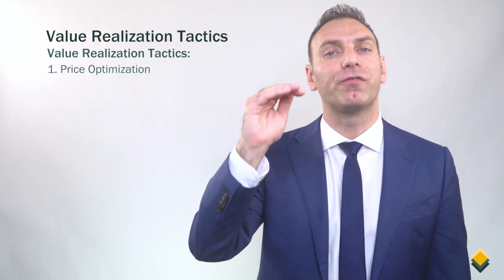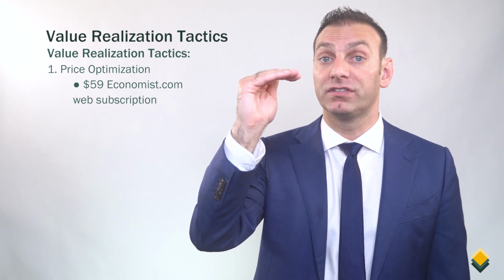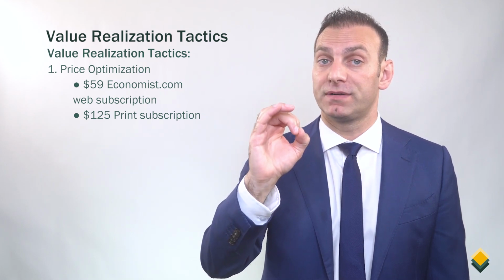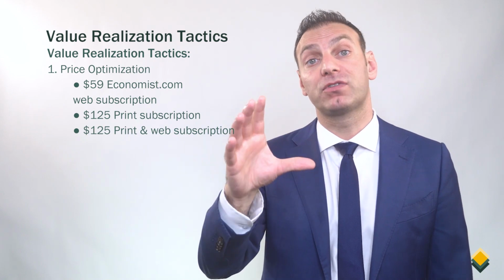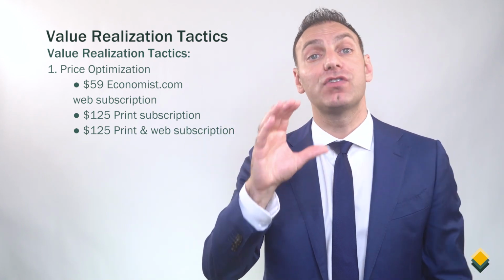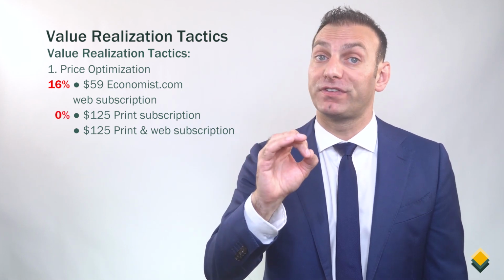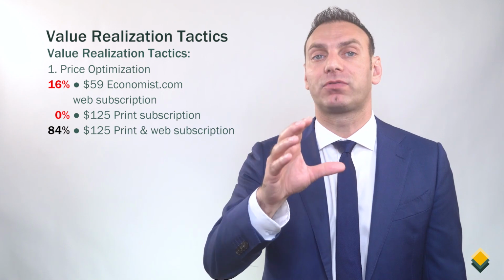He wrote out the following prices from an Economist ad: $59 for an Economist.com web subscription, $125 for just the print subscription, and $125 for both the print subscription and the web subscription. Then, Ariely asked 100 MIT students what they would choose. 16% chose the Economist.com web subscription, 0% chose the print subscription, and 84% chose the print and web subscription.